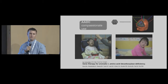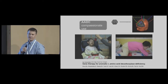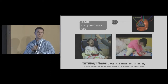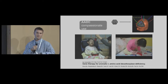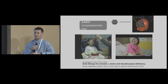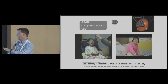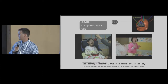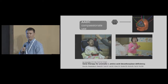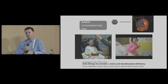And since then, this group has been continuing to dose most of the patients they can find, and the results have been not curative, but they've been pretty spectacular. There's some of these kids, especially the ones that have been treated early, that are going to school and able to live a somewhat functional life. And there's a trial starting in the U.S. doing this, and it's probably going to be an approach that's a little bit better. But this, I think, showed the world what the potential of gene therapy can be.